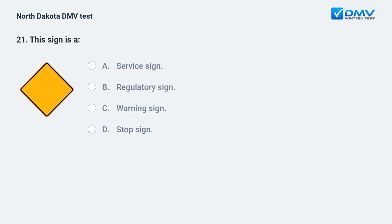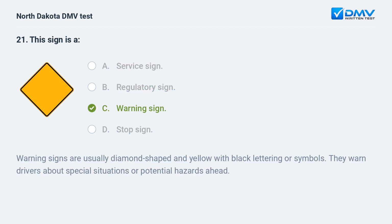This sign is a A. Service sign. B. Regulatory sign. C. Warning sign. D. Stop sign. C. Warning sign.